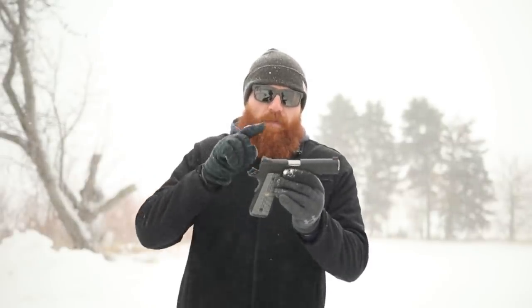Now, the features that I was talking about, that I'm going to explain a little bit more when I go out there, are, number one, I like iron sights on a handgun for cold weather.